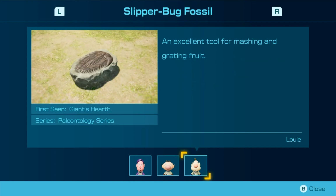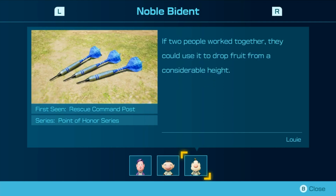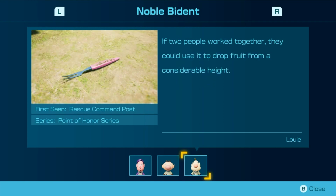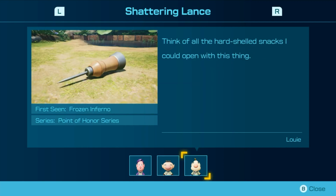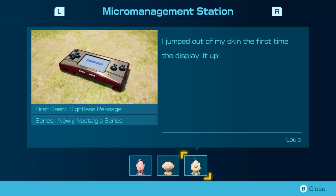An excellent tool for mashing and grating fruit. Cold to the touch, but fun to climb. If two people work together, they could use it to drop fruit from a considerable height. Think of all the hard-shelled snacks I could open with this thing. I jumped out of my skin the first time the display lit up.